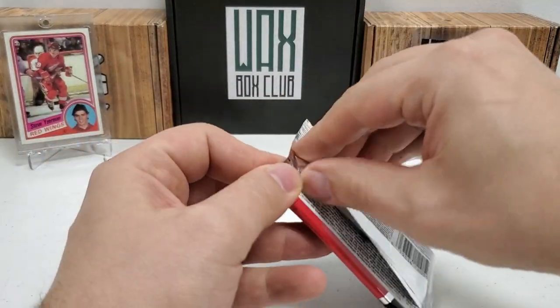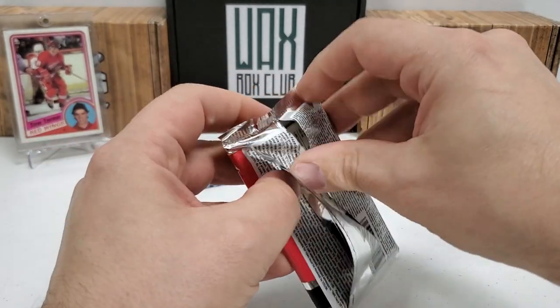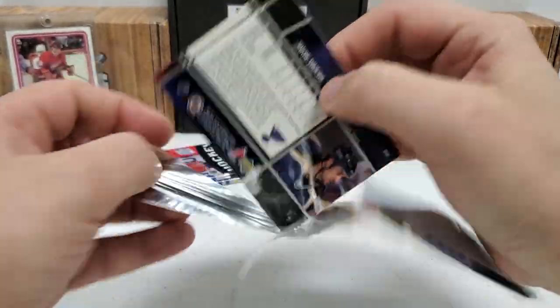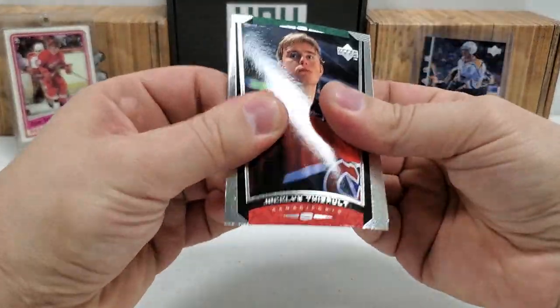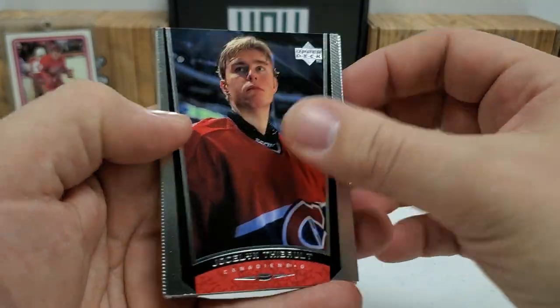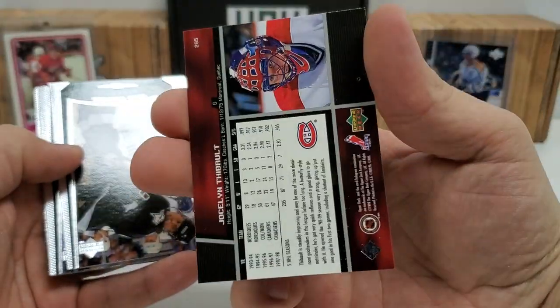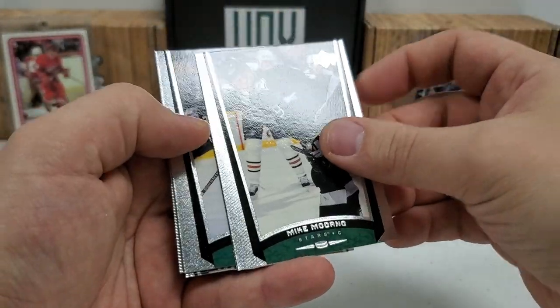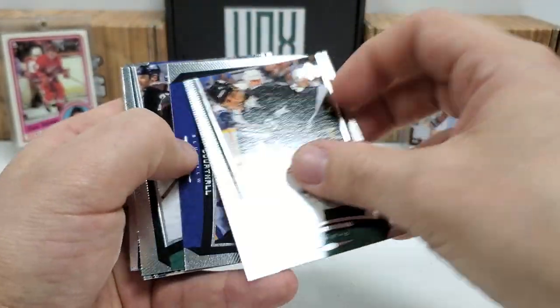All right, final three packs here for this, I'd call absolutely successful break. Got some pretty cool cards out of this. Granted, there was a little bit of stickage and stuff like that, but some really, really cool pulls, in my opinion. Jocelyn Thibault, quite early in his career, but not the rookie card or anything like that. Former Pen for sure. Mike Madonna, nice one. Again, not a rookie card, but a nice pull.